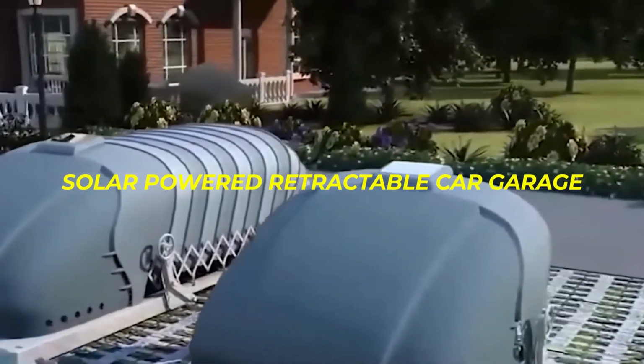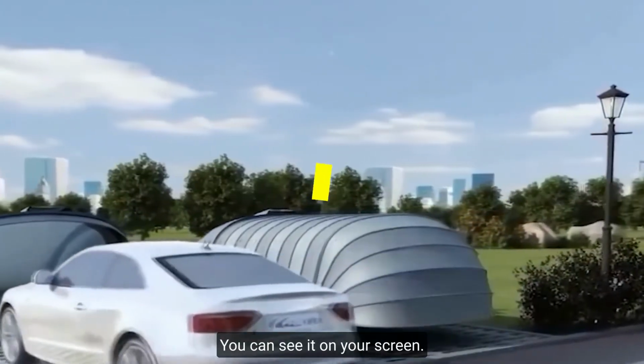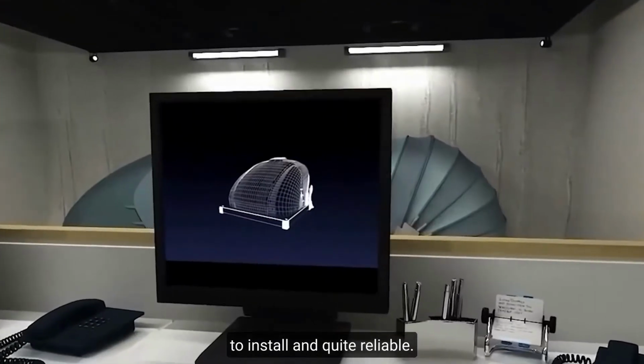Solar-powered retractable car garage. A garage that fits in a parking space. Easy. You can see it on your screen. The model is solar-powered, easy to install, and quite reliable.